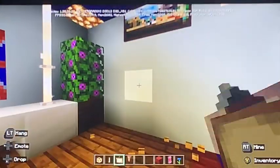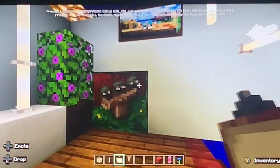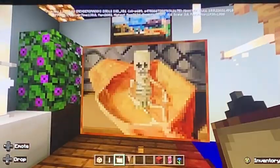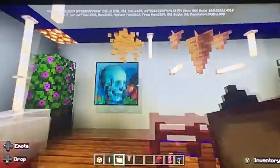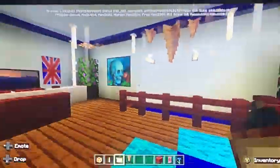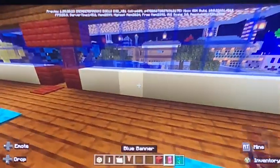Can I do that like that for painting? No, I want to do the painting. Right, I want to do that, but I want to do it here. There we go, just do like a blue skeleton like that. So yeah, there we go. So it is looking a bit more lively now.